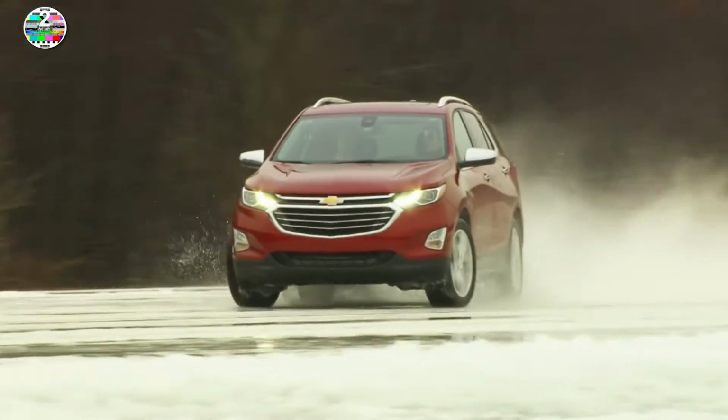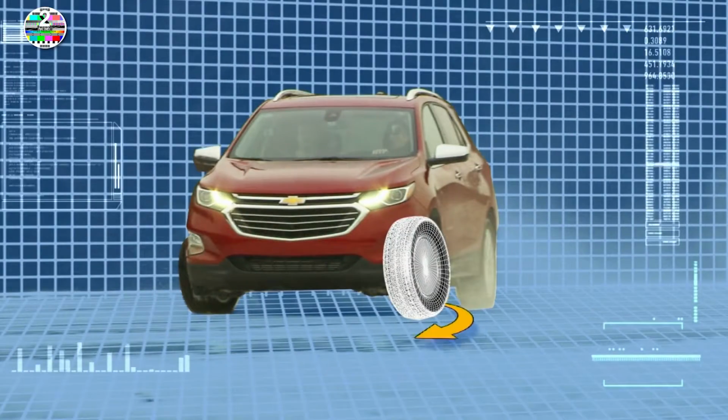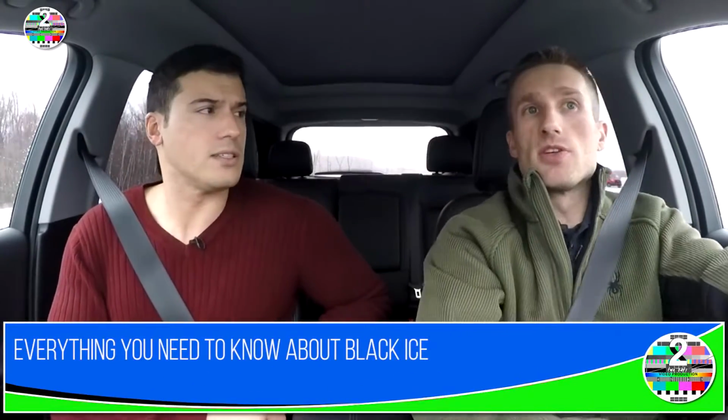If you can't avoid a fishtail, you want to steer calmly in the direction you want to go. So basically, if the rear of the vehicle is moving to the right, you want to steer to the right.